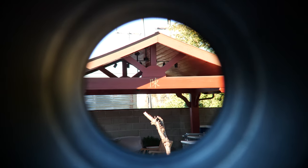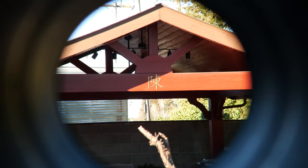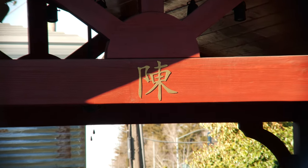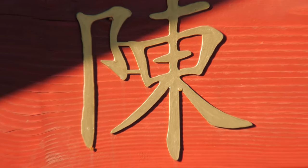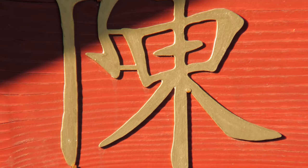Vignetting occurs through much of the wide to normal range until you get zoomed into the telephoto range. So it's a tool to be used only when you need that extra reach in camera without having to crop in post.